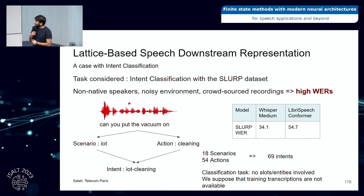So if you have an audio that says, can you put the vacuum on? You should get the scenario and the action. You can see it as phone-oriented intents. Like you would speak to your phone, the scenario would be the app more or less you want to call, and the action would be the action on that app. So here it's IoT for Internet of Things, and the action is cleaning. In the dataset, we have 18 scenarios, 54 actions leading to 69 different intents.